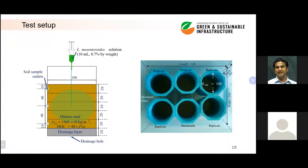We prepare the soil container using a PVC container with a diameter of 10 centimeters. This PVC container can connect to the following constant head test later on. Only in part of the container, we compacted the soil inside. We used Ottawa sand with a degree of compaction of about 88%. We have drainage holes at the bottom for the permeability test. And then we also have three different outlets at different positions on the side wall. This is to take small samples to measure the product of the bacteria.